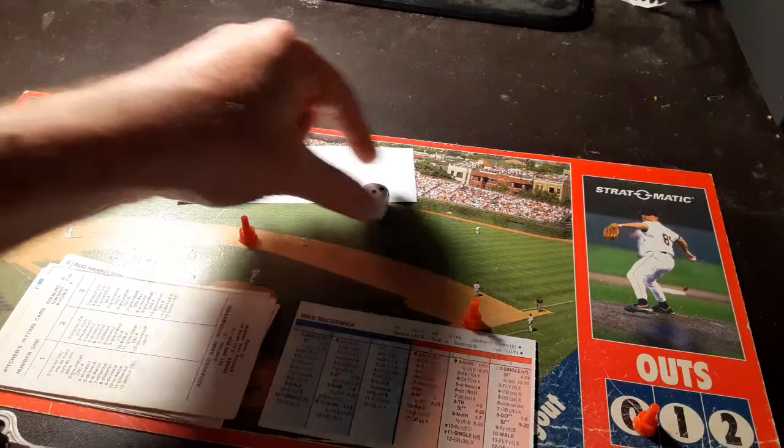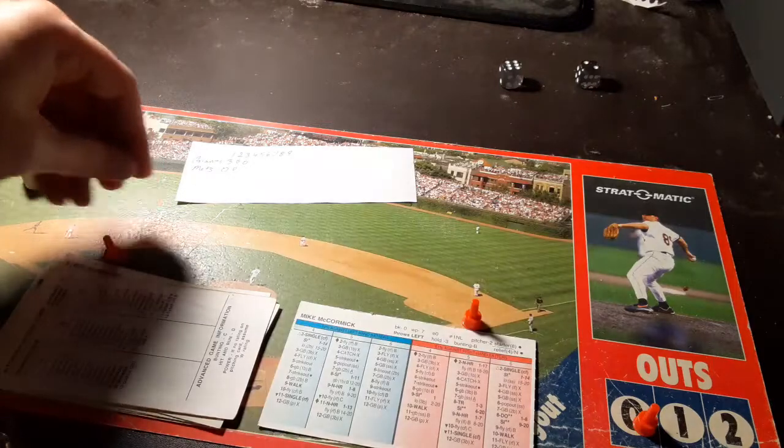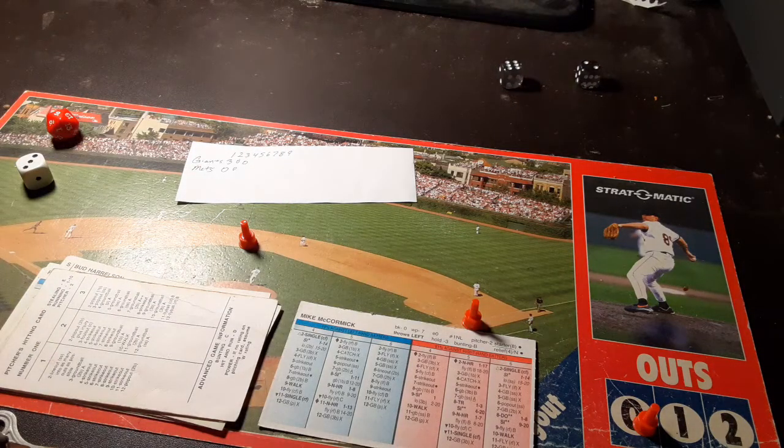And here's the pitch from McCormick to Shaw. He squares. And that's an 8. So E and an 8. This is probably not going to be very good. E and an 8. Batter is safe. Lead runner is thrown out by the first baseman, so it's bunted. McCovey throws to third, Davenport, and they'll get Buchek.